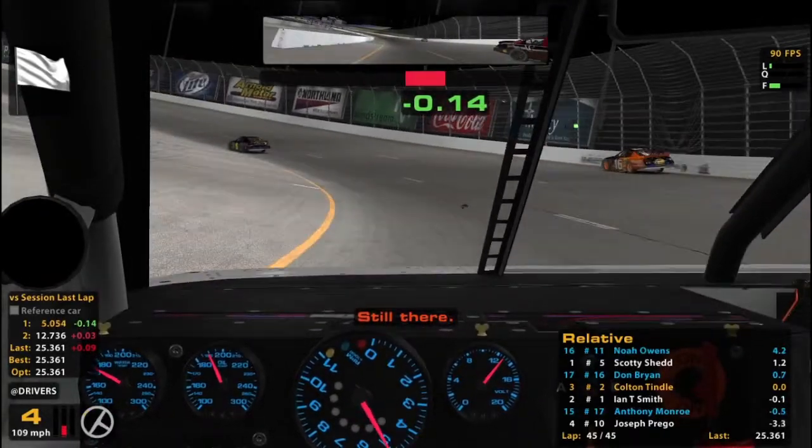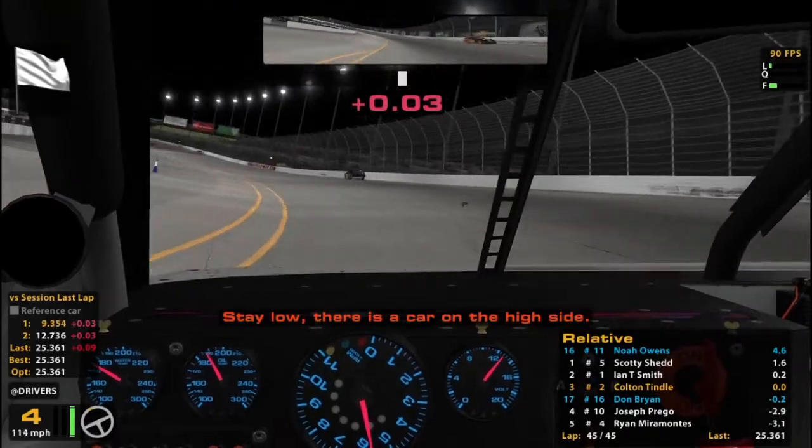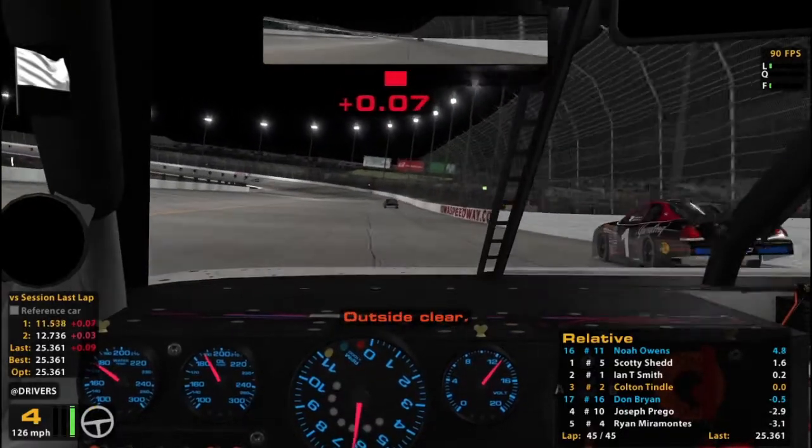Still there. P2. Bad time for that to happen. Stay low. There is a car on the high side. Outside, clear.